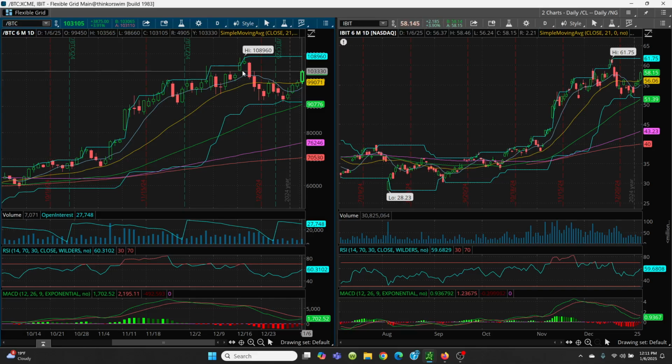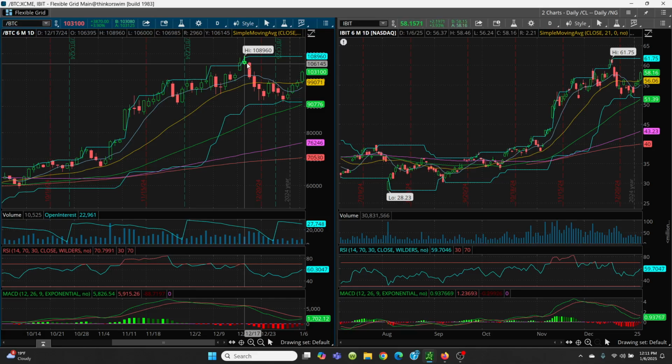that 103.565 level. And then we're going to come all the way up here to the top of this candle. You're looking at the 105.325 level. We come here to the bottom of this candle, you're looking at 106, and then we come up here, you're looking at 106.960, and then we'll come up here, you're looking at 108,475, and then obviously there's your big breakout at 108,960.